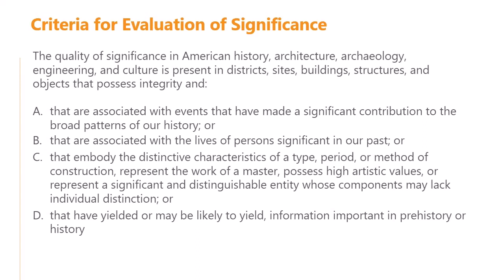other key figures in our history, embody the distinctive characteristics of a type, period, or method of construction, represent the work of a master, possess high artistic values, or represent a significant and distinguishable entity whose components may lack individual distinction. And this would often be a work of architecture, a work of landscape architecture, a work of engineering. And then under D, it's for features that have yielded or may be likely to yield information important in prehistory or history, and specifically talks to the idea of archaeology, archaeological sites.